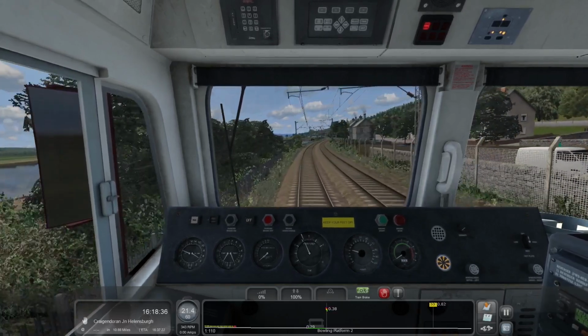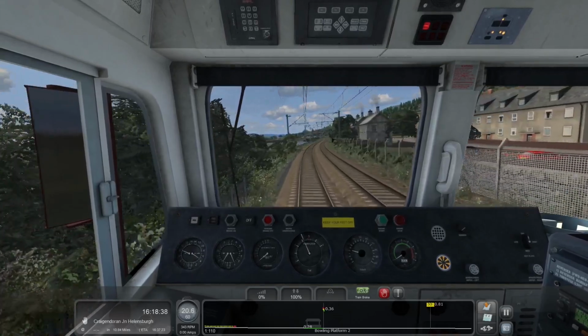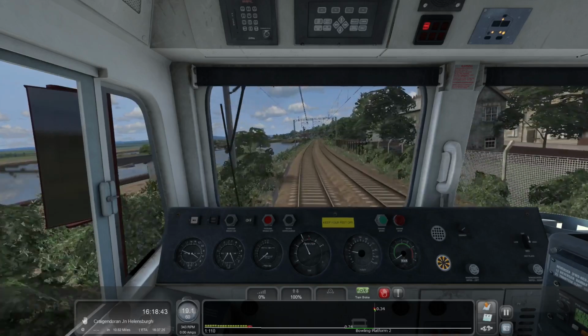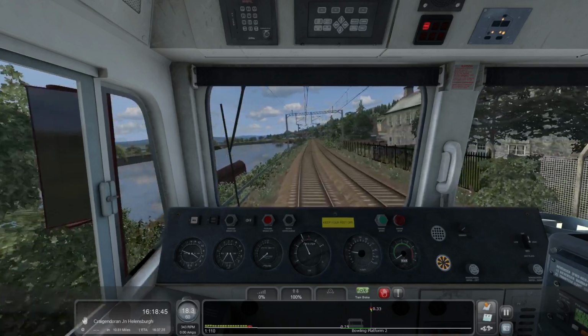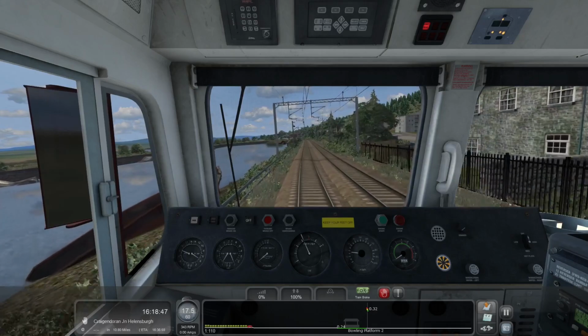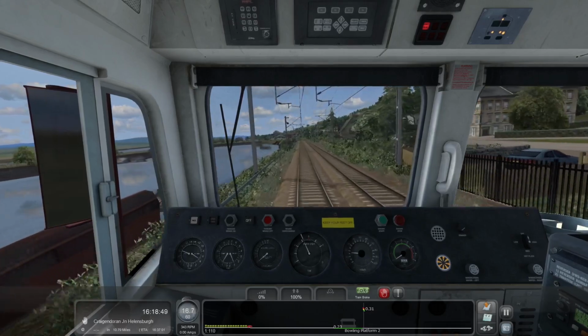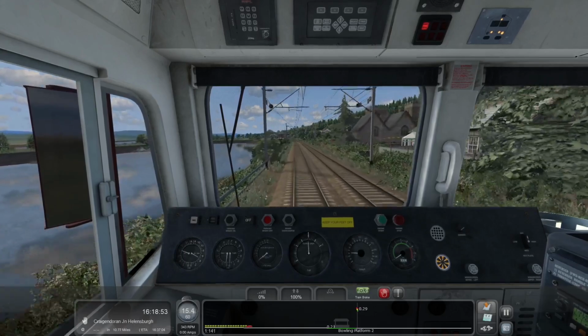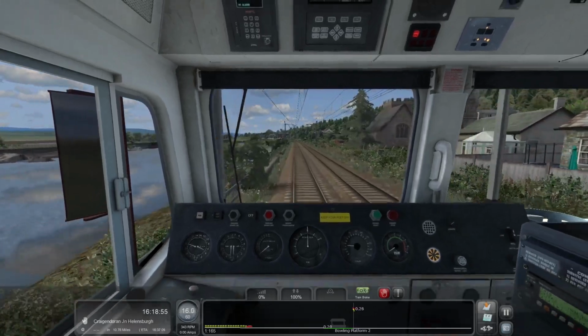So I suspect the 320 might have been used to represent all the 156s on this route. I don't know. Just to provide inclusiveness so more people can play this scenario. The brakes are off. I'll take a lunge. Thank you very much.